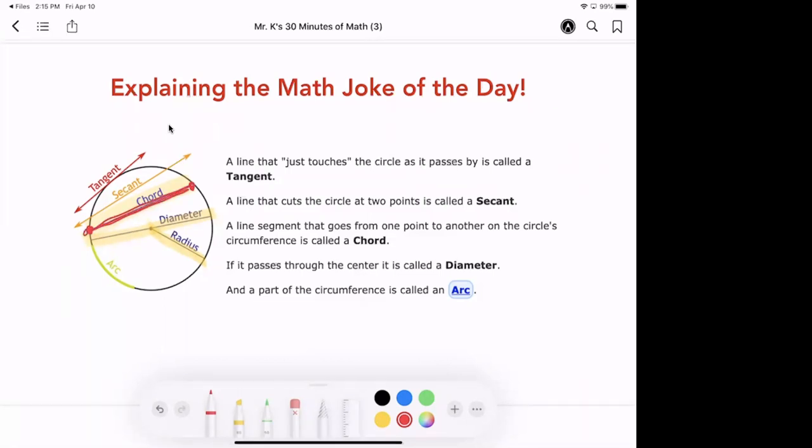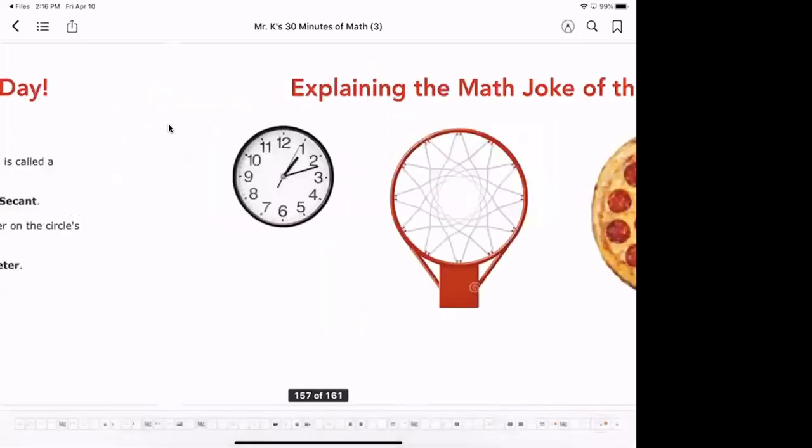A secant right here goes through the circle, and a tangent right here just touches the outside edge of the circle. And then an arc is actually a part, one segment of the circle. So let me give you a few examples.